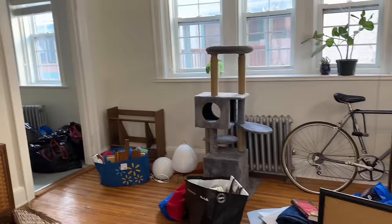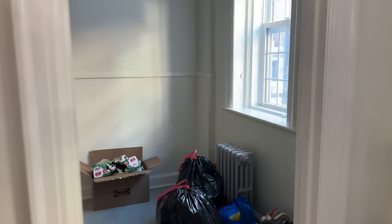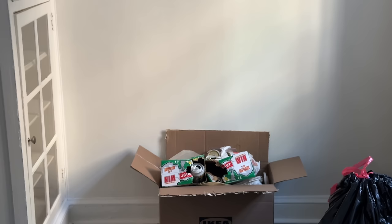And yeah, and then the kitchen. That's the only other room. The kitchen, also full of stuff. Oh yeah, I had all my friends help me move. That's why there's all of that beer in that IKEA box. There were like 10 of us and they were so helpful. It's so nice having friends that like to lift things for you.